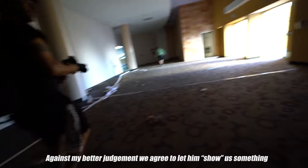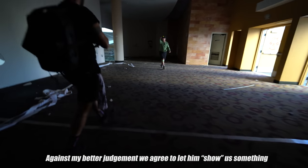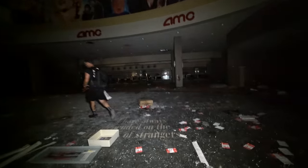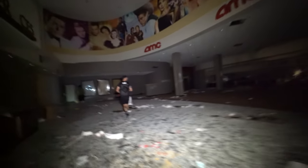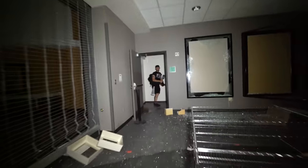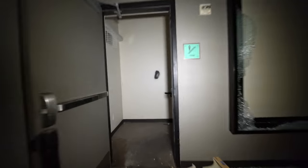That looks so cool, with the lights. By the door. Holy crap. Concessions, the arcades are obviously gone. It's an intact AMC, guys. He's taking us up to the projection area. Oh, hell yeah. This looks right.